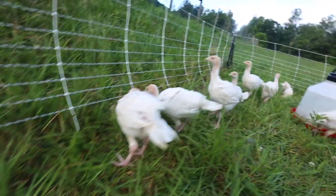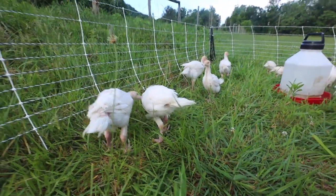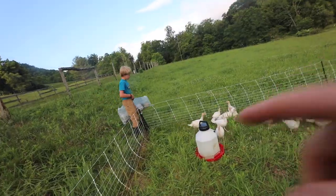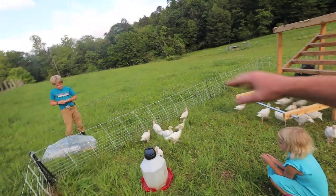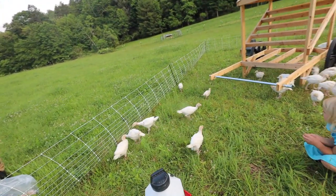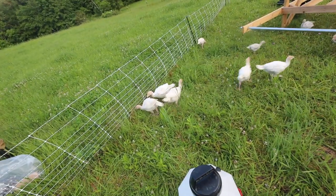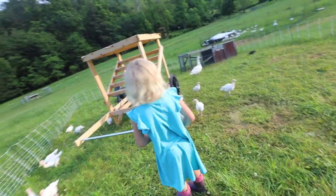Oh, look, that one's getting a slug. Oh, yes, I just saw that. That picked a slug off the other side of the net. You put that other pig net up. This has worked out wonderfully. A pig net is keeping in the turkeys, so easy to move and set up. Now, why are they sticking their head through and it doesn't seem like they're getting shocked? I turned it off. Oh, okay. Well, that explains it.